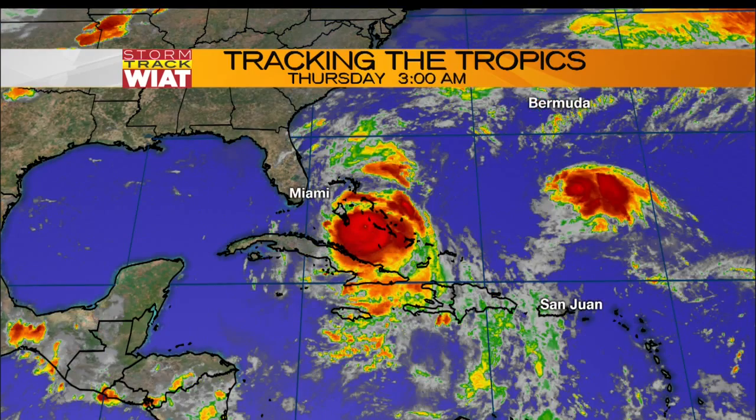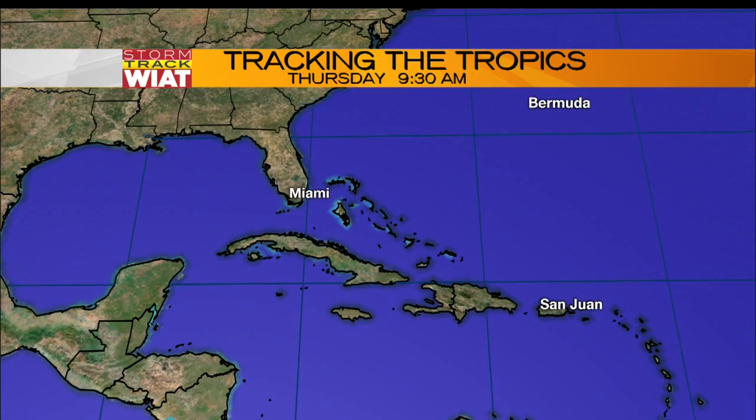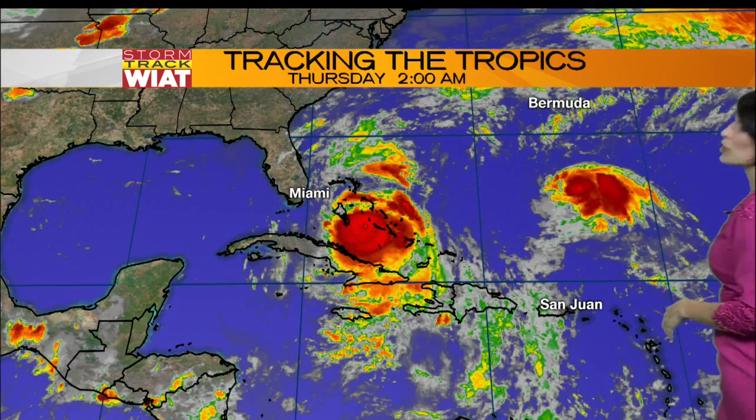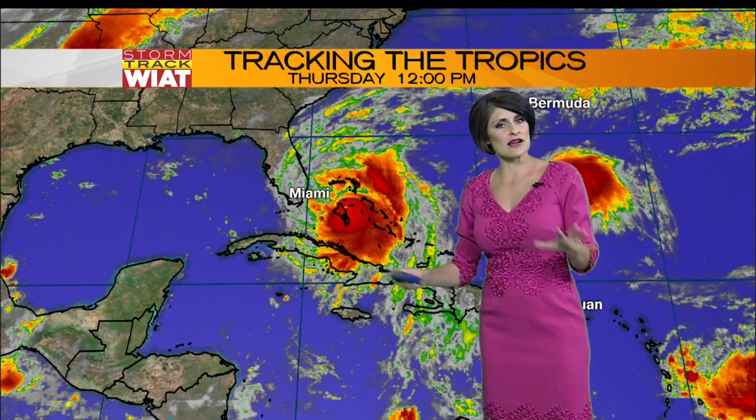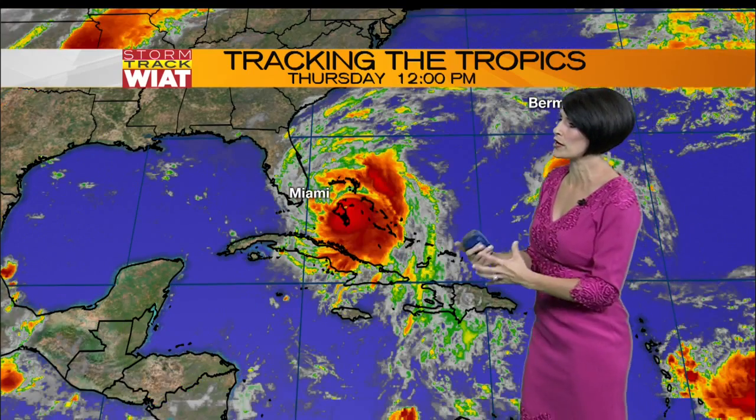Well, turning our attention to tracking Hurricane Matthew. Here's the latest. This is our infrared imagery. What infrared does is show the energy of these storms, and we're looking at the reds and yellows. It's not a radar. It doesn't mean how much rain is falling, but how much energy we see. The brighter the reds, the more energy we're seeing.